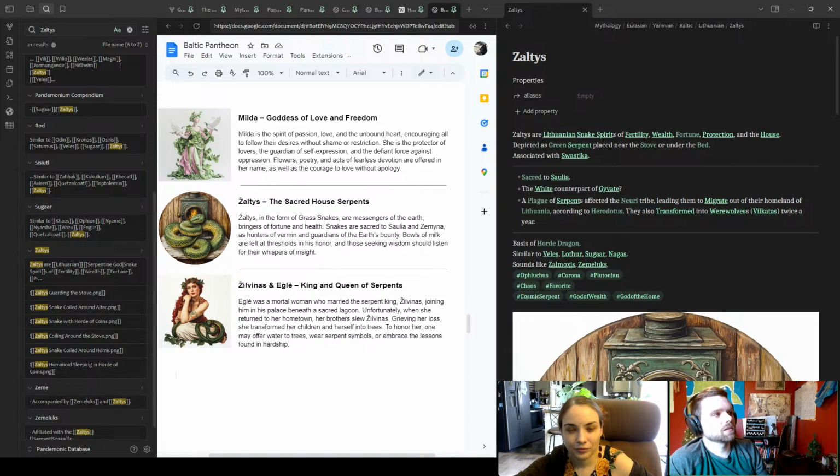When she goes back to the lake to try to summon him with the spell, blood comes up out of the water, which is a signal that he's dead. And she finds out what happened, and so she transforms all of her children and herself into trees, different kinds of trees. And that's basically the story. So that's that one. Interesting.